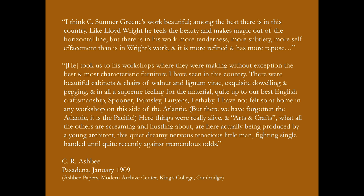Here things were really alive, and arts and crafts, what all the others are screaming and hustling about, are here actually being produced by a young architect, this quiet, dreamy, nervous, tenacious little man, fighting single-handed until quite recently against tremendous odds." That's Ashby from January of 1909.